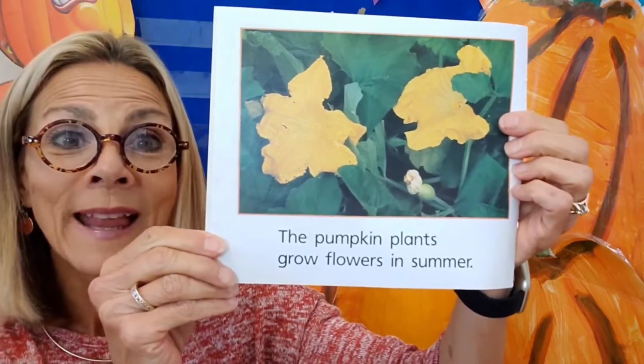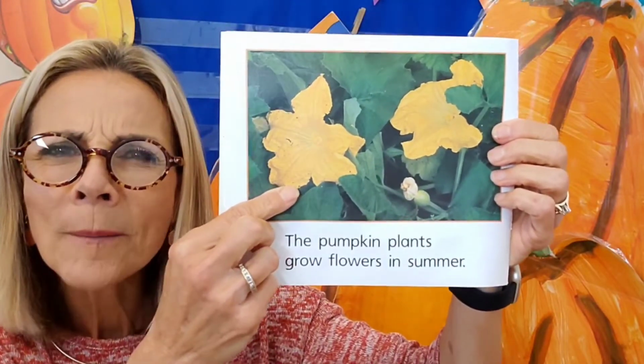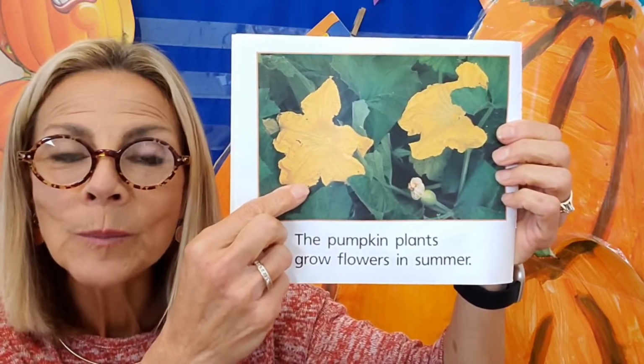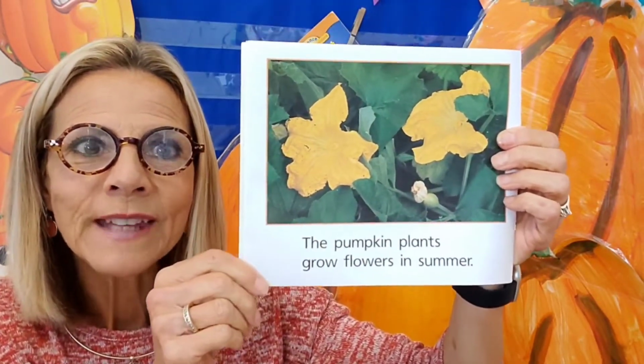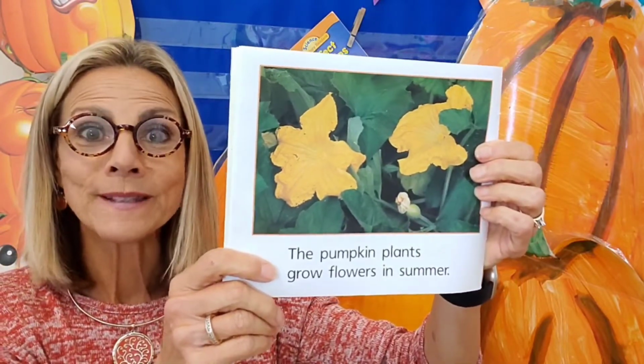The pumpkin plants grow flowers in the summer. I think pumpkin flowers are so beautiful. They're big and they're just such a pretty shade of yellow. Beautiful. Let's see what happens next.